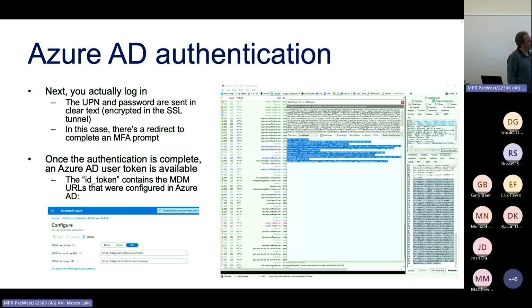I don't remember what account it uses. I think it uses like Autopilot at domain name. So it asks for that, and it will get back the Intune URLs, but then throw away all the rest of the information. But it still gets the information that it needs, which are those discovery URLs that you need off of the Azure AD settings.